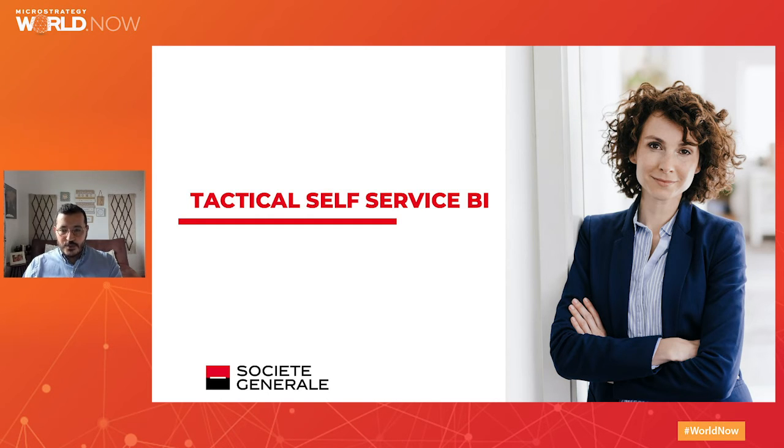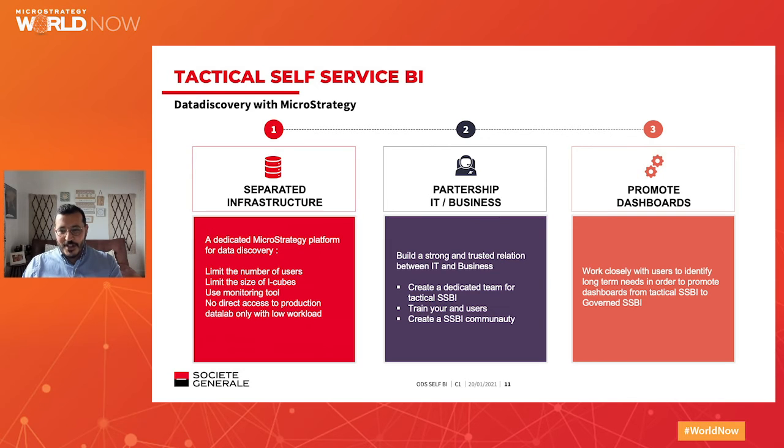Let's see how we can transform tactical self-service BI into a win-win approach. First of all, you can create a separate infrastructure with strong governance rules. You can limit the number of users and the size of cubes, and you should use tools such as platform analytics to understand how your users use the platform. You also need to avoid access to the production environment. You can allow users to work only on a data lab, but with low workload.